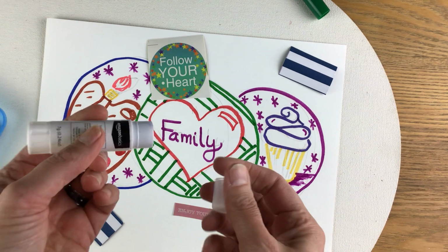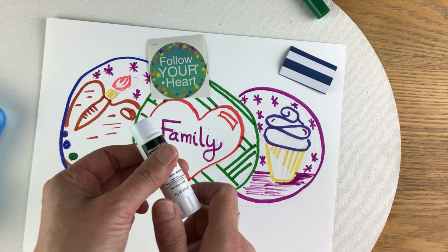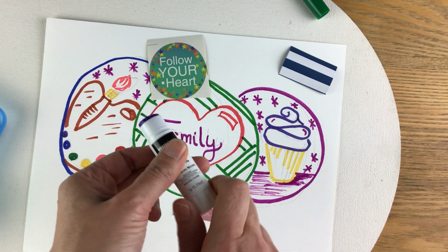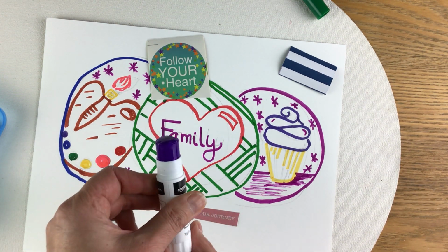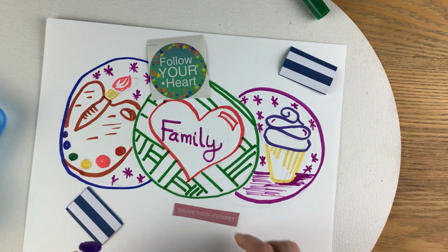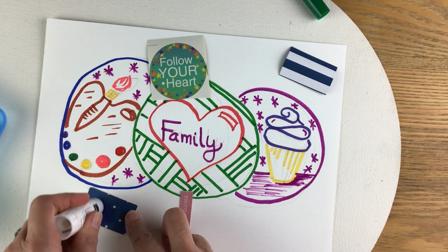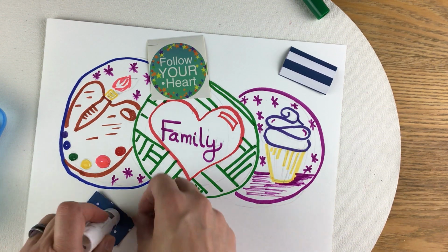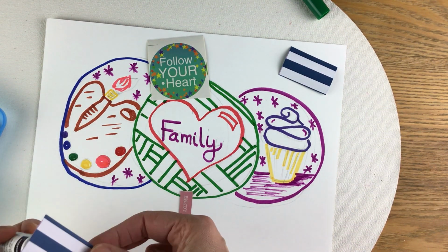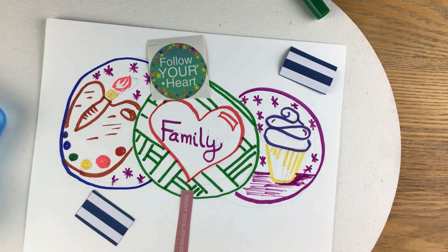So remember, we talked about this, our glue sticks. You don't need to push them all the way up like that. You're just going to make a mess. You only need a little bit of glue coming out. And then I'll put some glue on my piece, and then bammo, let that dry.